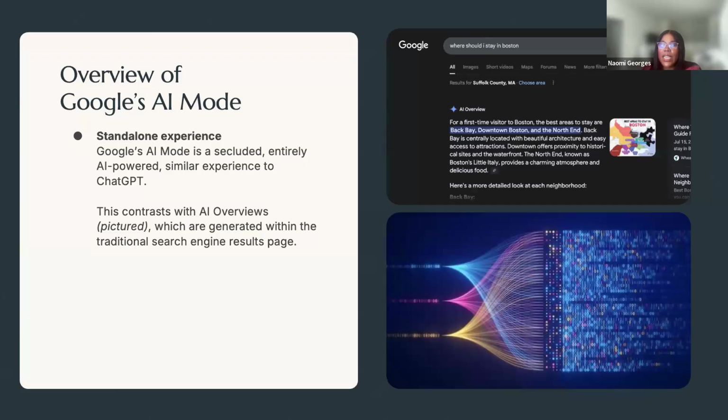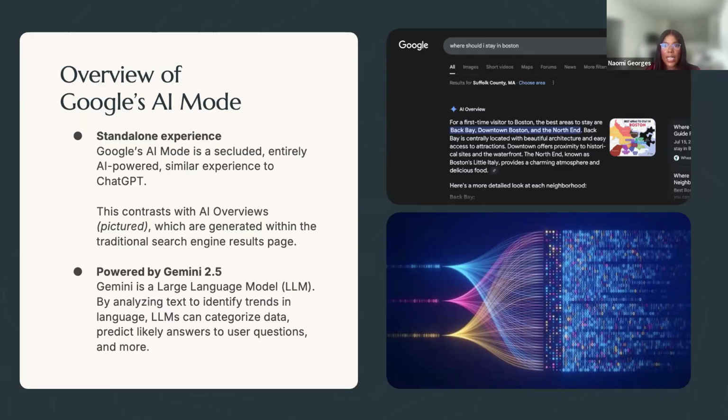So Google's AI Mode is a secluded standalone experience, and it's entirely powered by AI. It's a similar search experience to ChatGPT. In contrast, Google's AI Overviews, which you see on the top picture right there, is generated within the traditional search engine results page. It is entirely powered by Gemini 2.5. So Gemini is a large language model. By analyzing text to identify trends in language, LLMs can categorize data and predict likely answers to user questions and more.